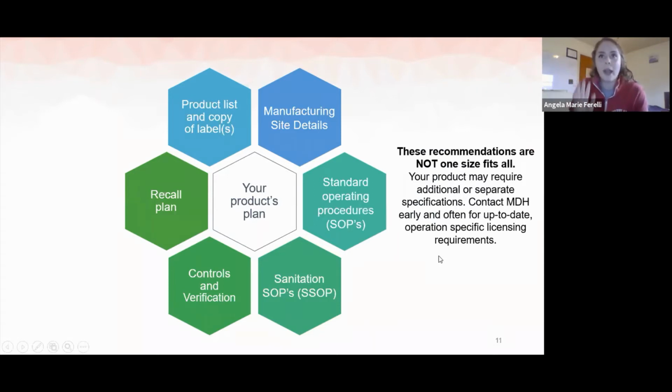It's important before we go any further to make sure that whatever I say today, these are good recommendations, but it's definitely not one size fits all. MDH goes through each specific person's plan with them, and your product might require additional or separate specifications based on what product you're making. I know, in some terms, people who are doing dried flowers for teas might have to comply with some additional requirements, or you might be exempt from some requirements. So this is just why it's really important that whatever you're trying to make that's a dried product, contact MDH right when you get started.